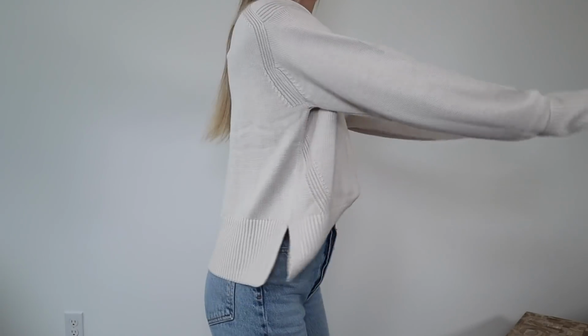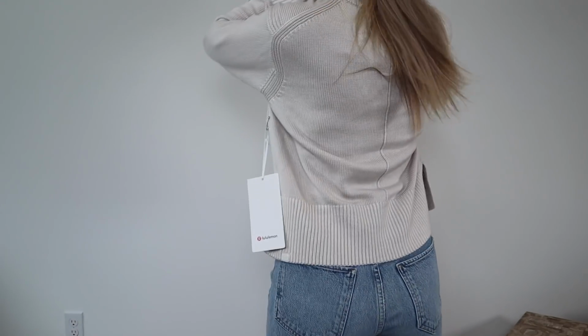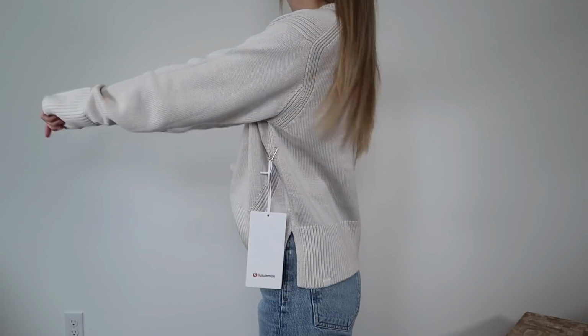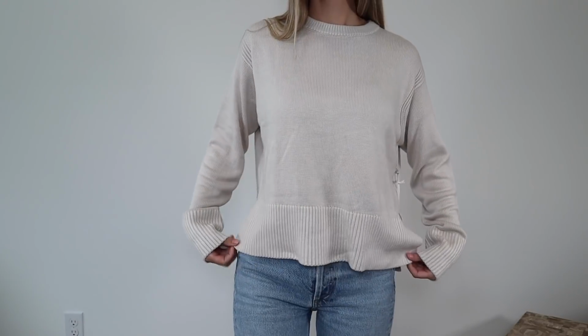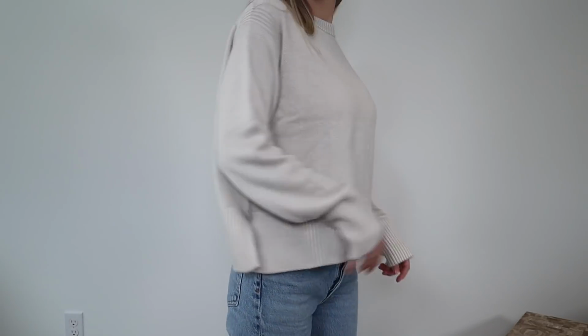It has a thick band at the bottom, thick band around the edge of the sleeves. It has a little cute slit on the side, but this one is definitely more boxy. It's supposed to have an oversized fit and it's supposed to sit at your waist too, which it does. However, the smallest size in this one was an extra small.